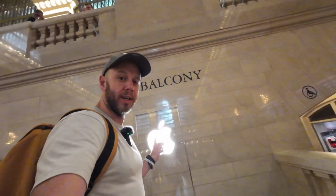But you can see why. It's a stunning rail terminal. Oh, and obviously I couldn't leave here without pointing out that there is an Apple store in the station. It's a surprisingly big Apple store as well. And as much as I'd love to buy myself another MacBook, I don't need one, and I've got other stuff to do, so let's crack on.